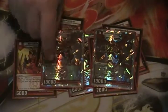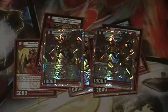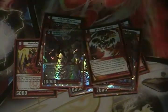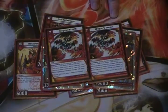Yes, the 9 cost is a little high, but just like Andromeda, you can summon him with the Herald. You can make him cost less with the Firebirds, and it's just awesome. And then the only fire spells I have in here are 2 Dragon's Breath, which is awesome.